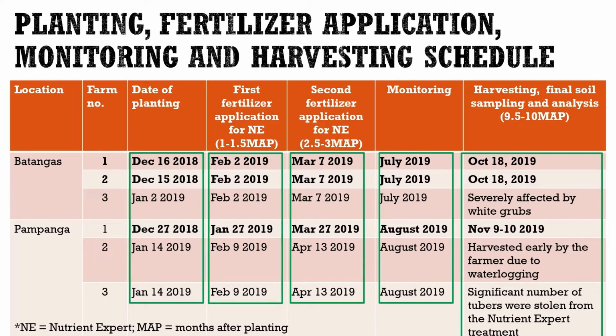Unfortunately, one of the farms in Batangas was severely affected by white grubs. In Pampanga, one of the farms was harvested early at 6 months after planting due to waterlogging. In addition, there were no reliable data collected from another farm in Pampanga because a significant number of tubers were stolen from the NE treatment plot.